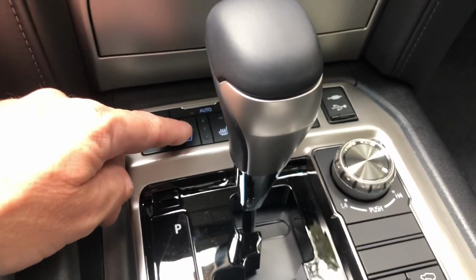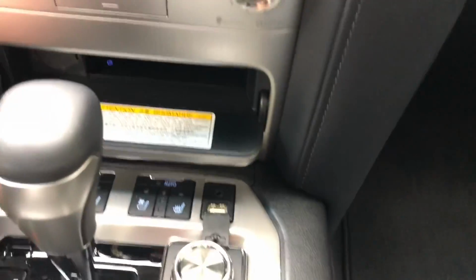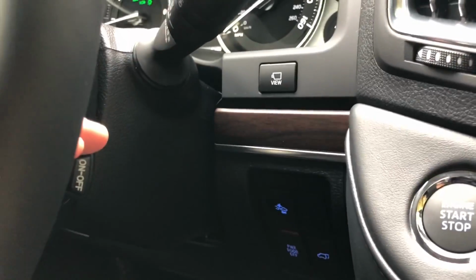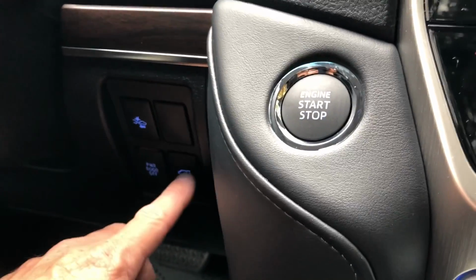Heated steering wheel, heated and cooled seats for driver and passenger. USB and iPod connector, and this might be somewhere where I might put my phone, maybe, that type of stuff. Now to the side and behind of the steering wheel, that's the cruise control. This turns on and off pre-collision system, turns on and off the power mechanism for the back door, that opens and closes it.